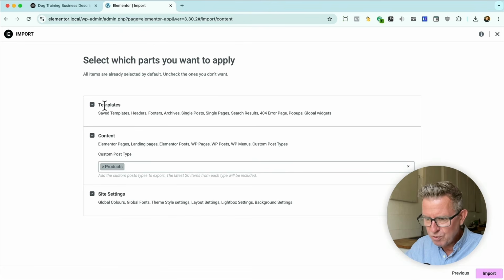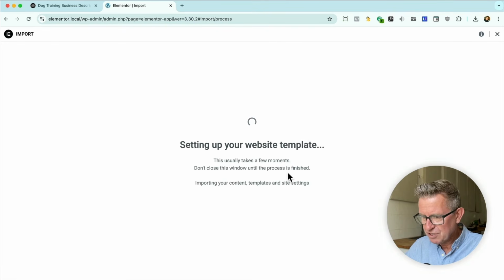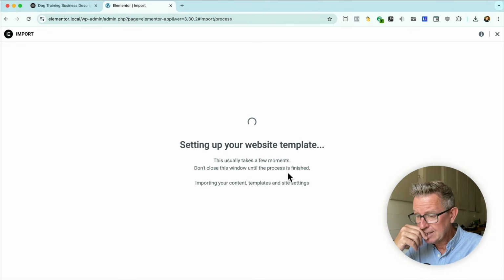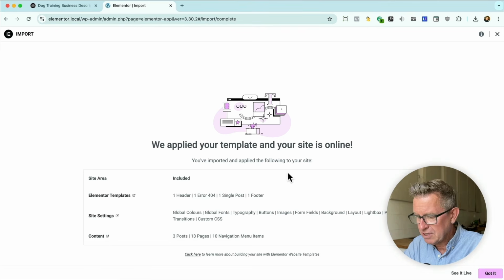That's pretty cool. All the settings, all the templates, all the content, import. First enable, unfiltered, yes, enable. Okay, this usually takes a few moments. Don't close this window until the process is finished. I'm certainly not going to do that, Elementor. So I will speed this up and let you know if it takes for ages. Let's see what happens. Okay, it's done.